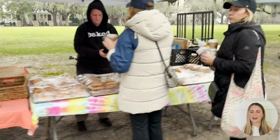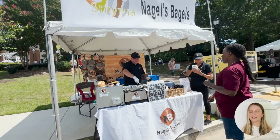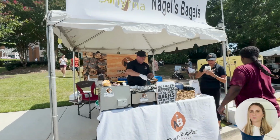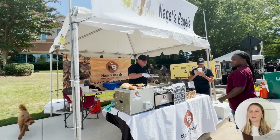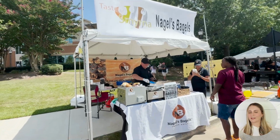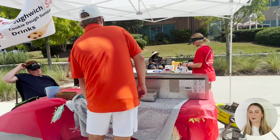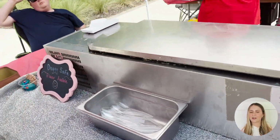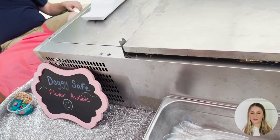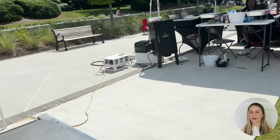Now we've moved on to a bread vendor, and that was from an event in Savannah. You're seeing clips from all sorts of vendors all over the place. This one is in a suburb outside of Atlanta. Here you can actually see my husband. He's making a purchase at this cookie dough, ice cream, or whatever it is vendor, and you're gonna see a close-up of their display and their setup.